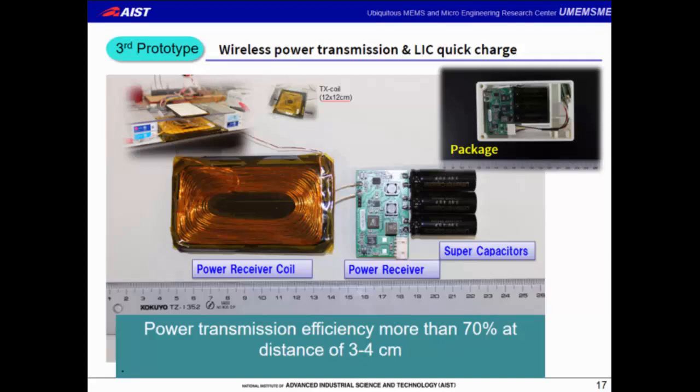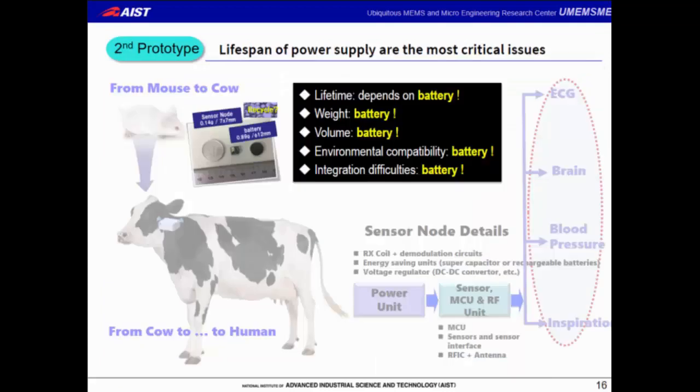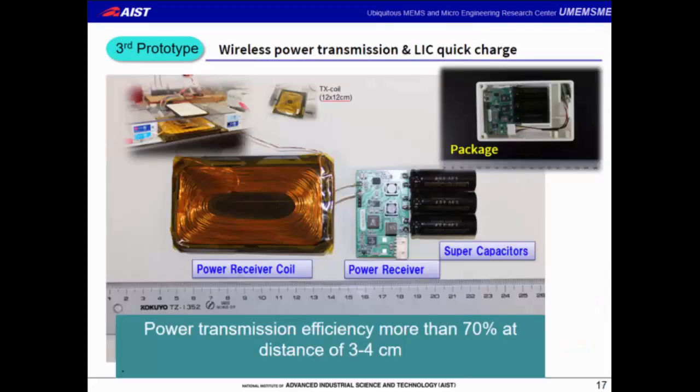So at the moment, in the daytime, we do the measurement of cow's temperatures, and at night we do the recharging by using the coils. At the moment, 3 to 4 centimeters is not very large, so we would like to extend this value to around 10 centimeters. Because if we can attain 10 centimeters at around 70% efficiency, we can place the coils under the seat. And if the cow lies down on the coils, the energy will be charged.